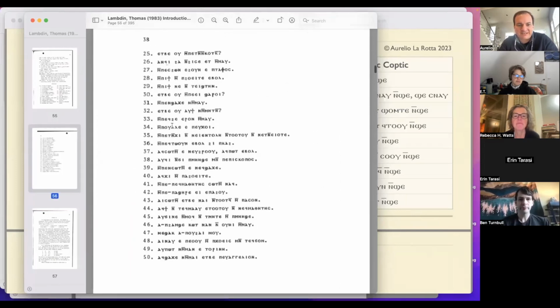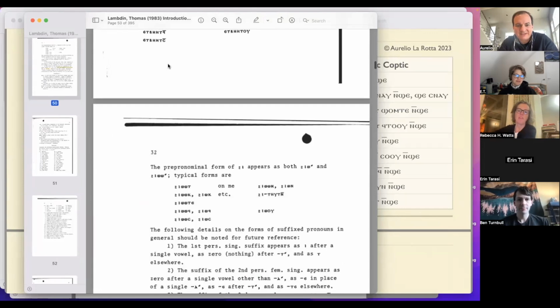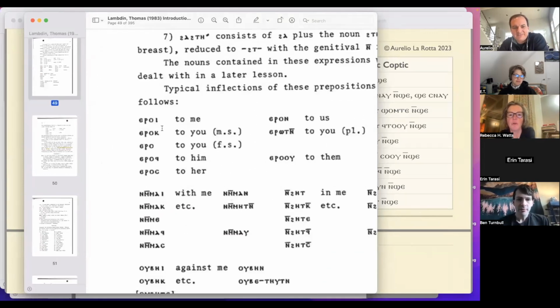Okay, all right. Let's have a quick look at Lambdin. He should have it somewhere, right? So like, I give to you a lump of gold. There you go. Ah, nice. So it's ero, like you said, with a short omicron. Why? Let's talk about that.